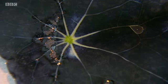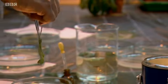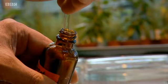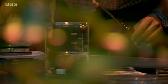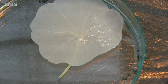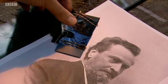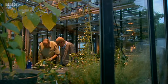Now Sachs tries the experiment again. This time, he uses a leaf that has seen no sunlight for 12 hours. Again, he strips the green colour out of the leaf. This time, when the iodine is added, nothing happens. The leaf stays completely white. Having been left in the dark, it contains no starch. Sachs carries out one final test. Part of a leaf is covered up, while another part of the same leaf is left uncovered.